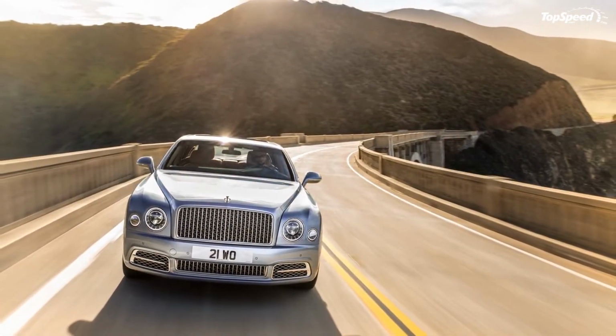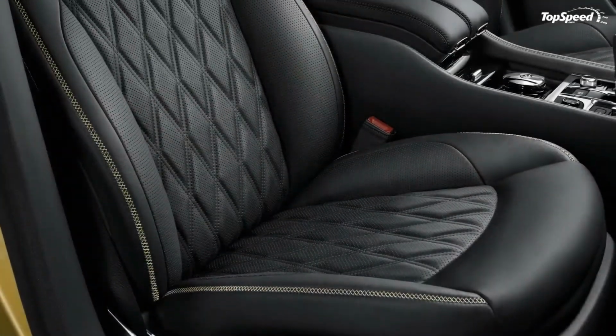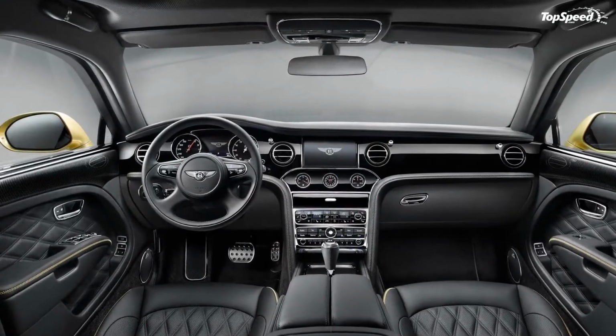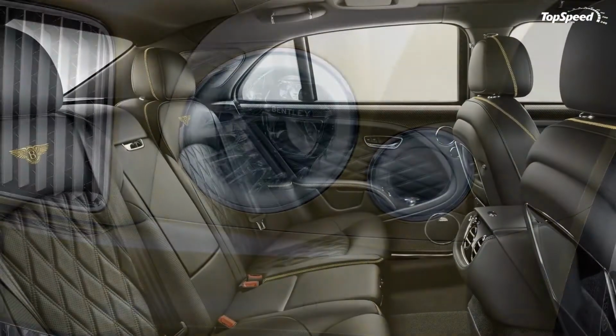Love it: upgraded convenience and safety features, longer wheelbase and enhanced interior space for the LWB version, new front grille and bumper. Leave it: no styling changes inside. Bentley didn't touch the V8 engine. Quite expensive.